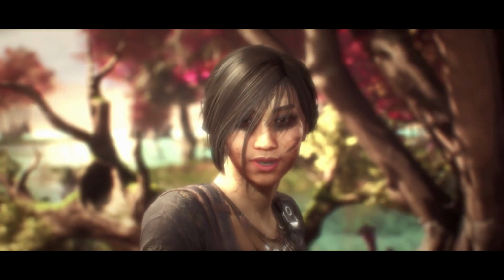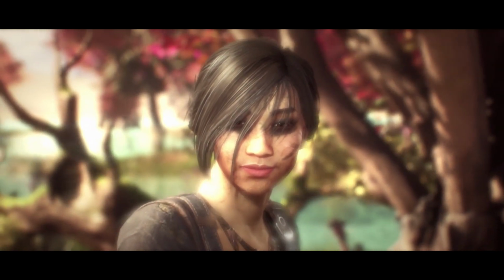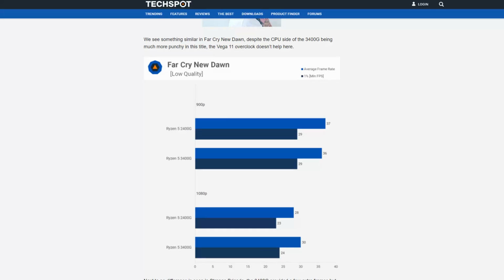Of course, the downside to this is the performance is very entry level, and I mean incredibly entry level. Think low settings at 720p for 40 to 50 frames per second, or the equivalent of Xbox 360/PS3 levels of graphics power.